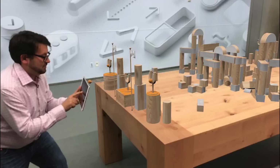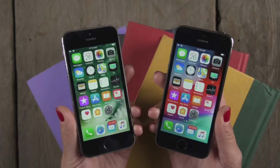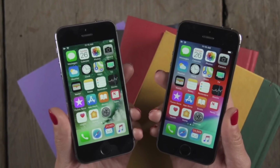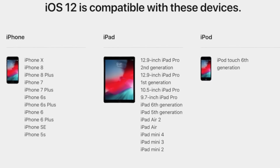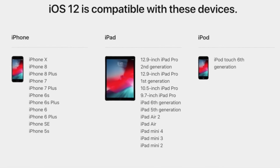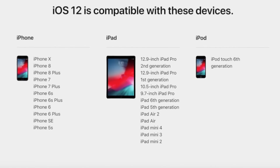Now, there are a lot of other cool features like ARKit 2, Measure, and Do Not Disturb during bedtime, but something I'm really excited about is how well iOS 12 appears to be running on older devices. Several beta testers have reported their older iPhones becoming noticeably faster after updating, and if this is true for all older iPhones, I think it'll be one of iOS 12's most important features.